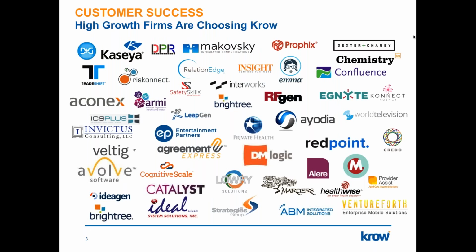Here you can see some of the success that our customers are achieving with Krow. So high growth firms across a number of industries on a global basis are choosing Krow to manage their services operations. Whether it be IT consulting firms, management consulting, or professional services arms of software companies as an example, agencies, healthcare organizations, and more are using Krow today to manage their professional services business.